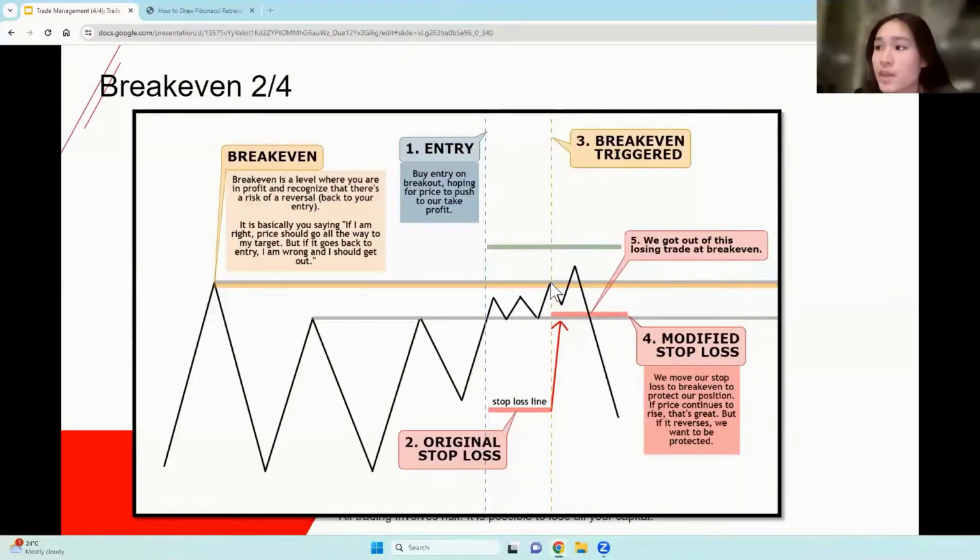Okay, and we see that price has reversed off of our break even, and that's where our break even is triggered. So we are moving our original stop loss over to our entry instead. So you see me constantly looking to the side, it's because my monitor is over here. But yeah, our break even is triggered. We are moving our stop loss to this entry level so that if price continues in our favor, which you see it originally did, broke out of the break even resistance level and hit towards our take profit, then of course that's good news. But if it reverses, you can get out at break even and your position is protected. Okay.